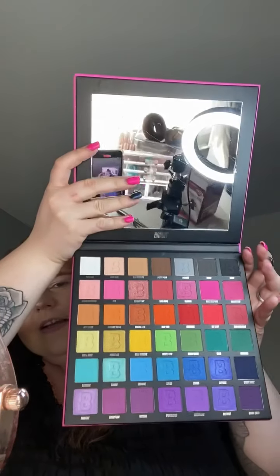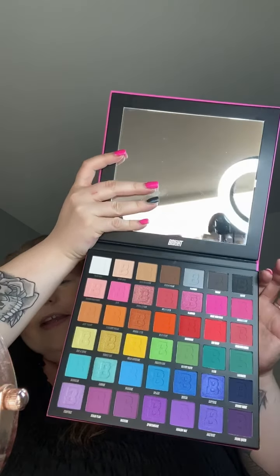There's so many colours in this. Look at that. Look at all the colours in that bad boy. Like, the quality of these shades. If you haven't tried this palette yet, please try it. It's £23. Hello. And it's good. Quality pigments.